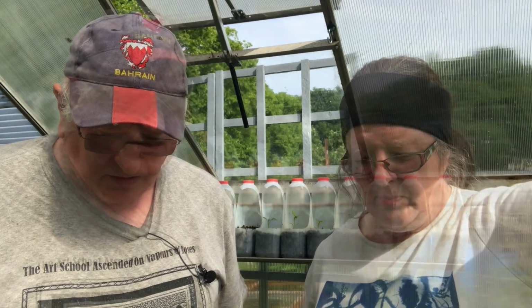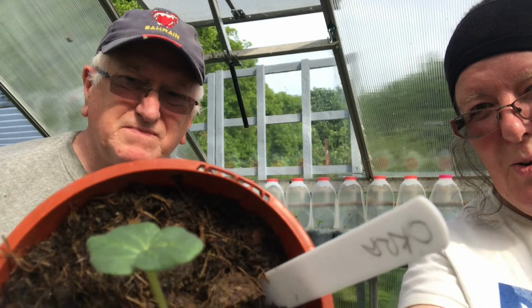Callaloo's one of them. Oh no, we've grown that previously, and we'll be telling you a bit about Callaloo. Also, okra. That's a new one for us this year, which we're going to grow in the greenhouse and outside. We're going to try it in two different places. We're also growing tomatillos, which are related to tomatoes.